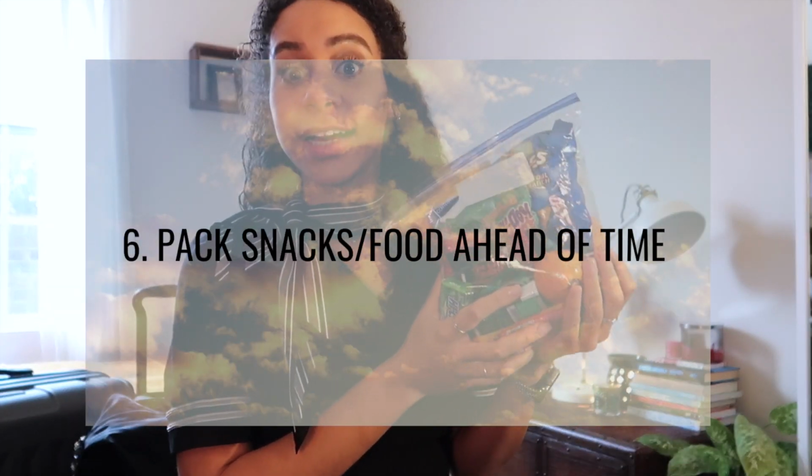Number 6. Pack snacks in a Ziploc baggie at home before you leave your house in order to relieve stress while you're traveling through the airport and throughout your flights. So, when I'm traveling, I always like to have snacks on me, but especially during these times, maybe you don't want to wait in line at a vendor at the airport, or you don't want to stand next to people in line at a food court at the airport.